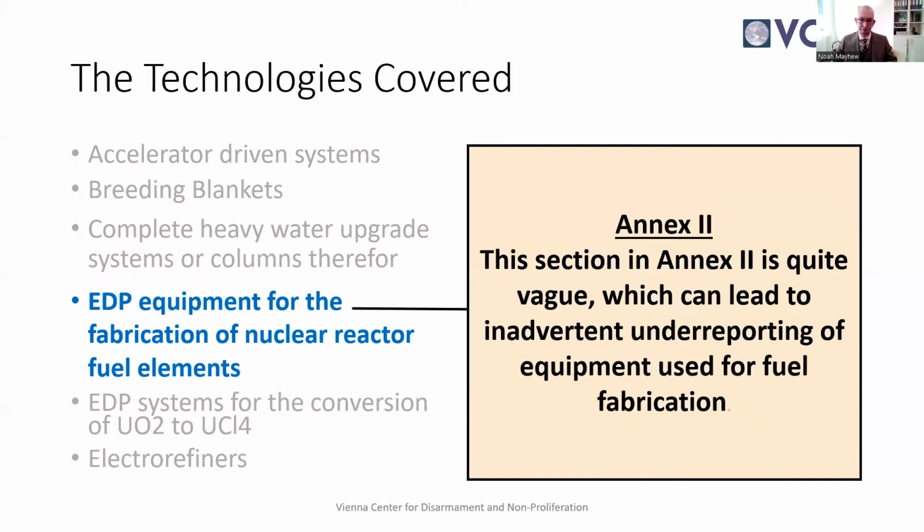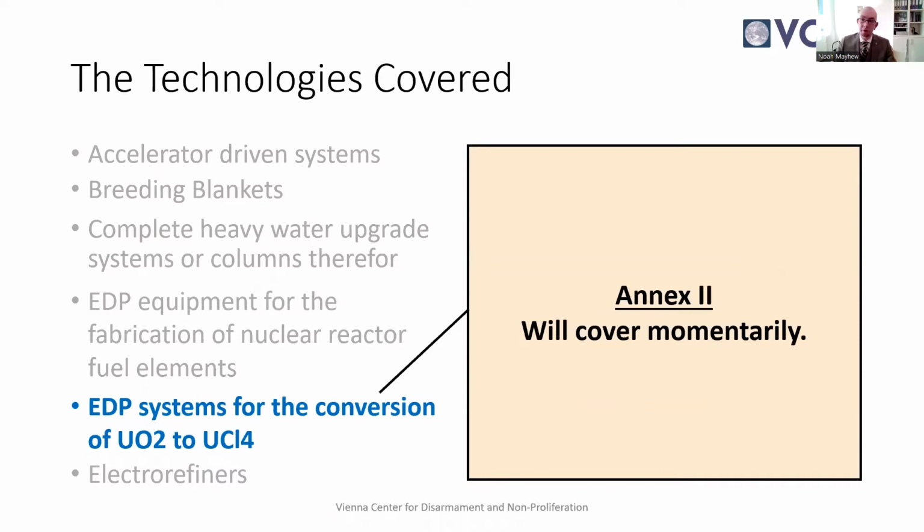There is an existing section in Annex 2 that deals with fuel fabrication plants, I should say more specifically, but it's quite vaguely written in my judgment, which is why we've argued that specially designed or prepared equipment should be more specifically or explicitly perhaps described in that section to prevent unintentional underreporting of equipment used for fuel fabrication. Especially designed or prepared systems for the conversion of uranium dioxide to uranium tetrachloride. This is another case study that I will describe in detail momentarily.